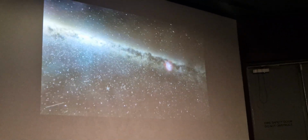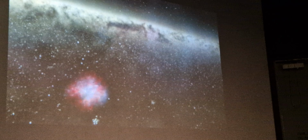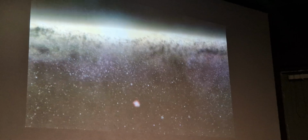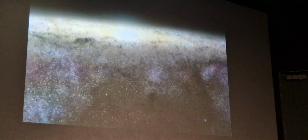Now in the background you see what the disk of our Milky Way galaxy is thought to look like, and all the dark stuff is that soup that you find under your bed that I talked about, right? And this is also a good representation of how dense the stars are in the Milky Way, particularly in the very center.